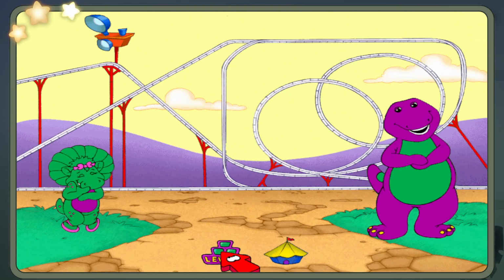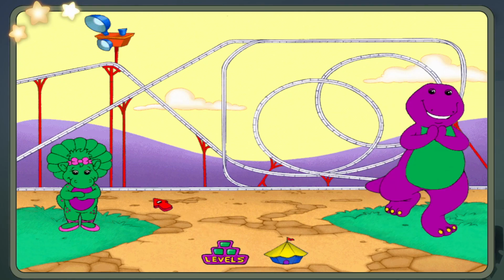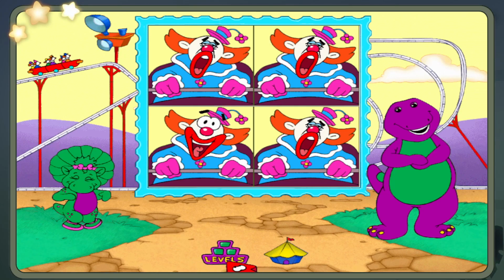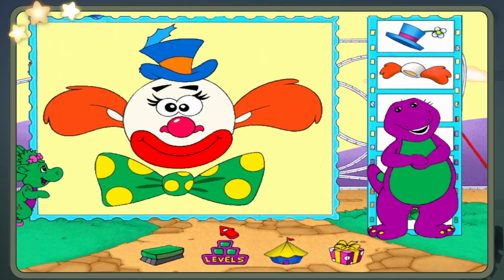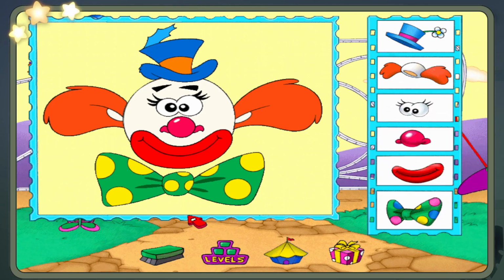Hi, friends. Are you ready to play a game called What's Different? Let's go. Find the different clown and click on it. Let's make a funny clown. Oh, boy! Click on the buttons to change how the clown looks.